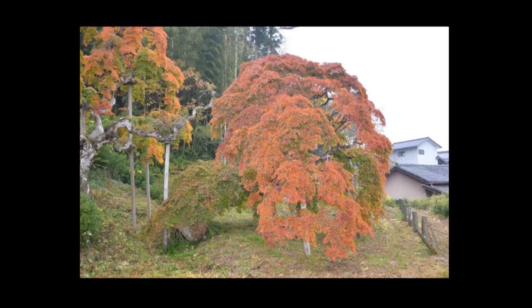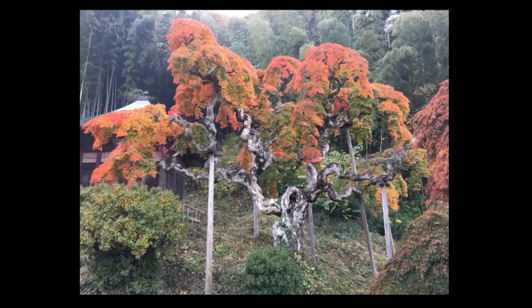This tree's around 600 years old, and its legacy would be Ryusen and then the selections from Ryusen. So if you start out here and then eventually you get to things like Dragon Master that are yellow versions essentially of this tree. And this one tree has that palmate leaf with that twisting weeping habit.